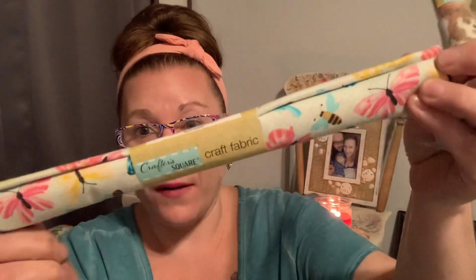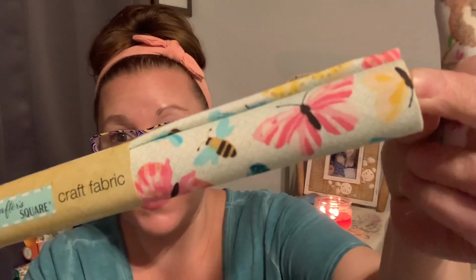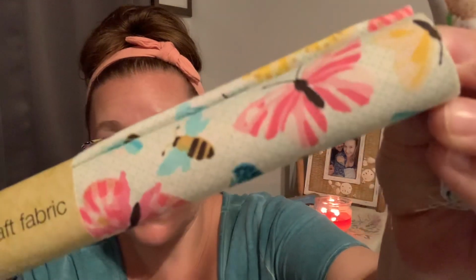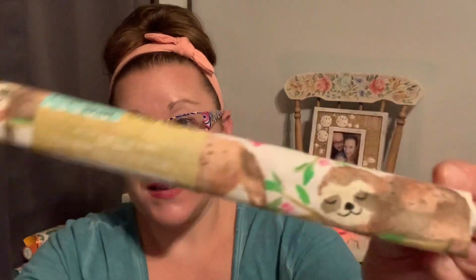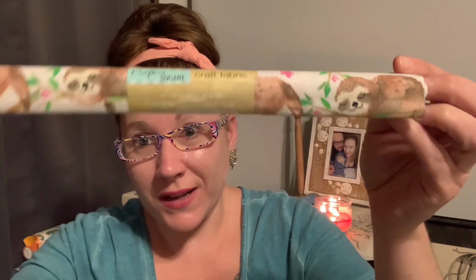These are the Crafter's Square right here. And these are so pretty with the butterflies and the little bumblebees on there. And it has a cute checkered background to it. So I grabbed that one. And then I grabbed this one that has the little sloths all over it. And I just love the sloths. So that one was really, really cute, so I picked that one up.